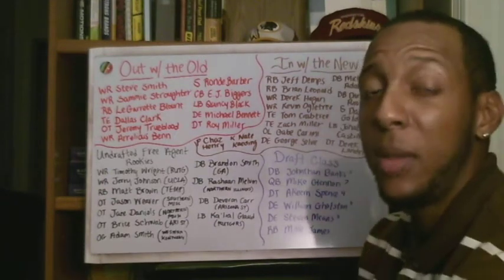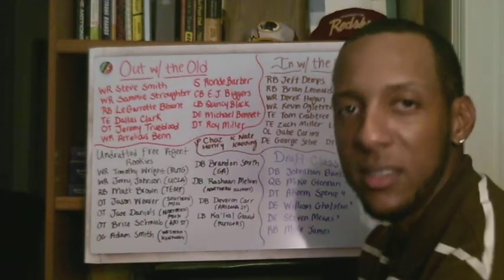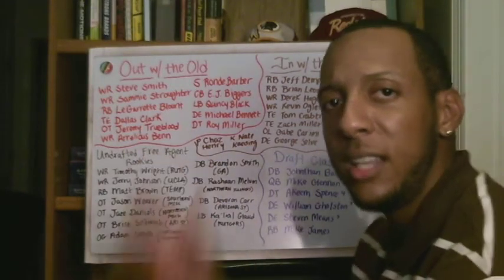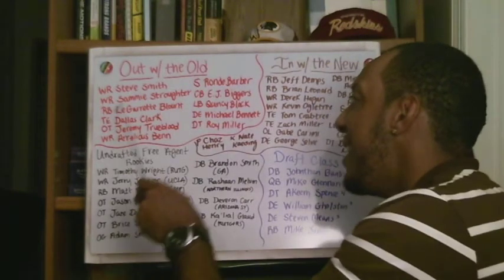Looks like the Patriots and the Buccaneers seem to like to do business with players that Greg Schiano feels like he doesn't have a need for. LeGarrette Blount fell under that category. He's in New England now, no longer a Tampa Bay Buccaneer. You look at tight end Dallas Clark.